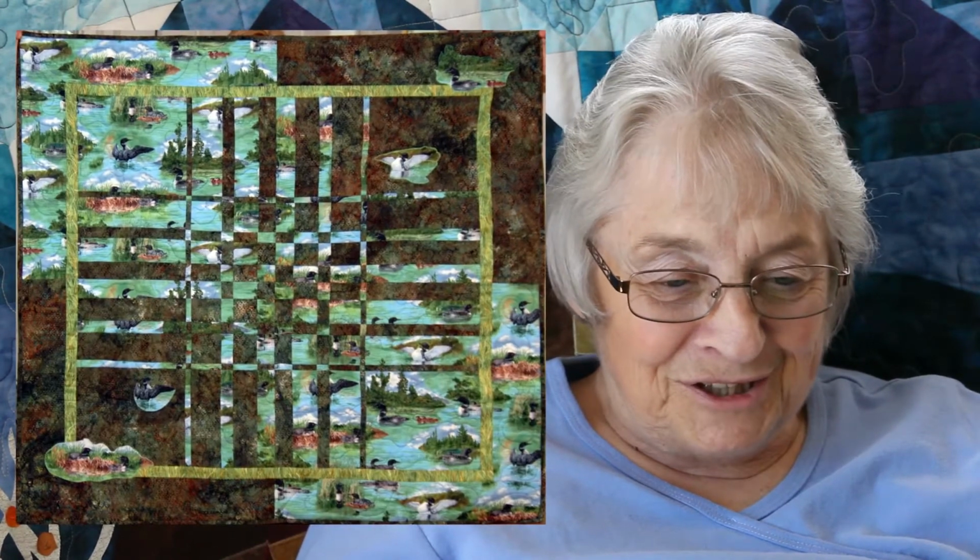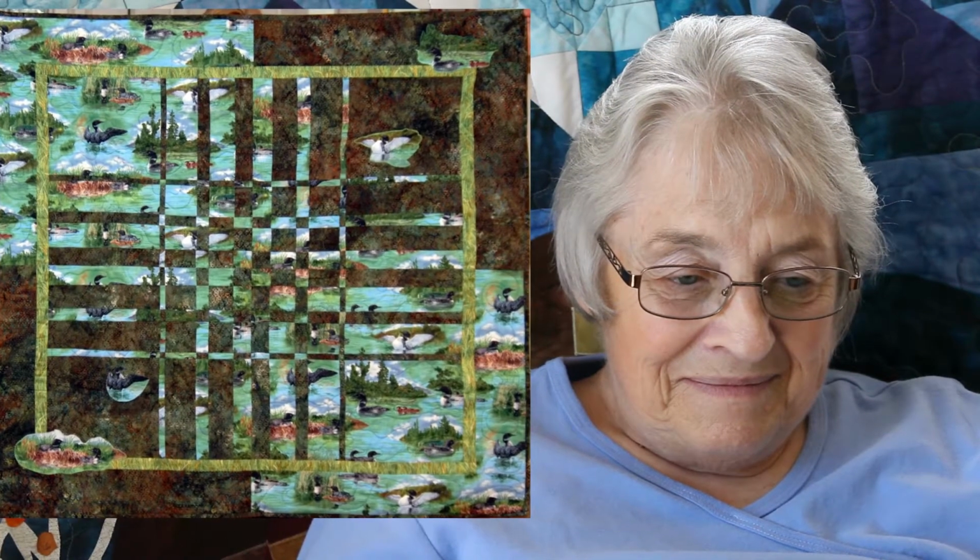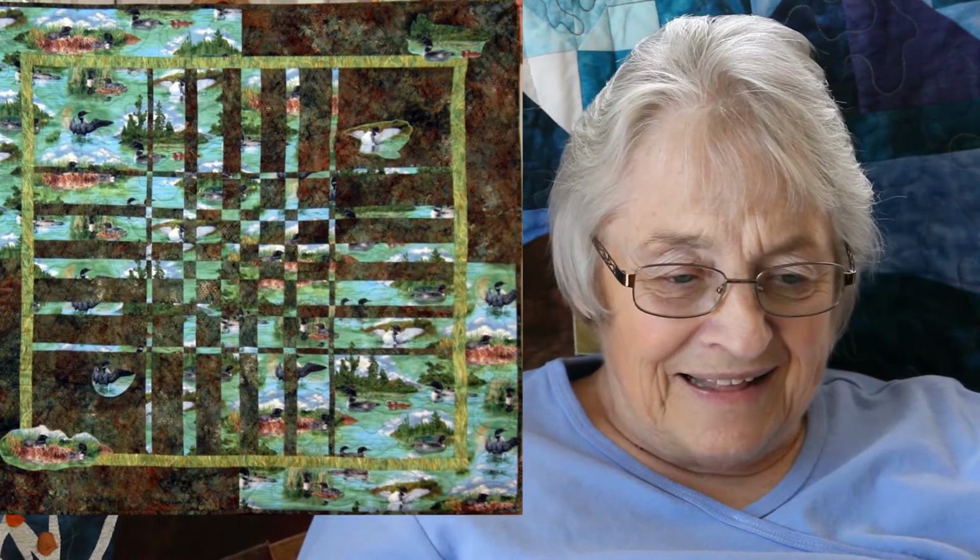That is a convergence quilt that I made for Tim. And that was for Christmas in 2011. And I made, this is the loons, and I made one for Peter that had elk on it.